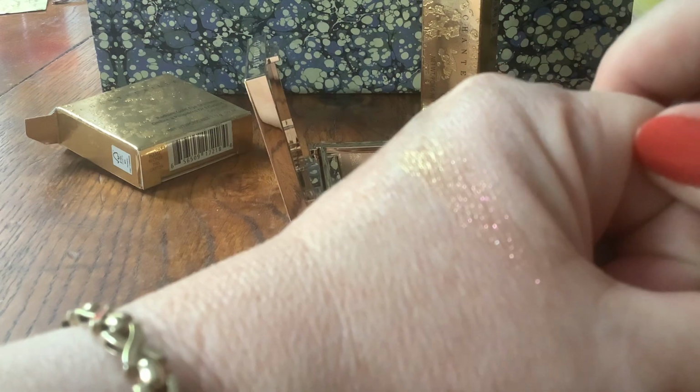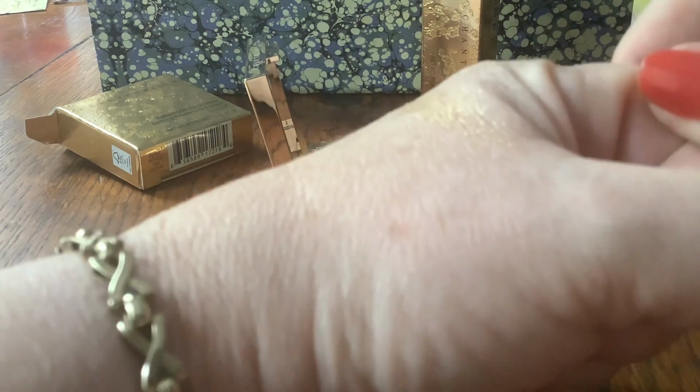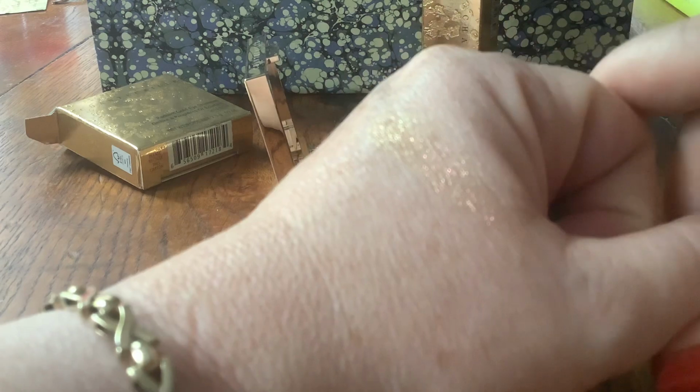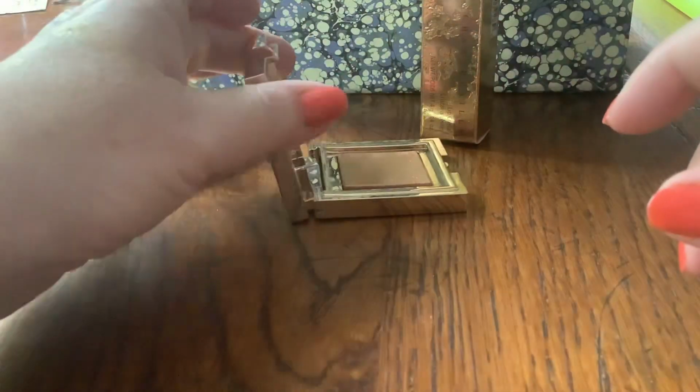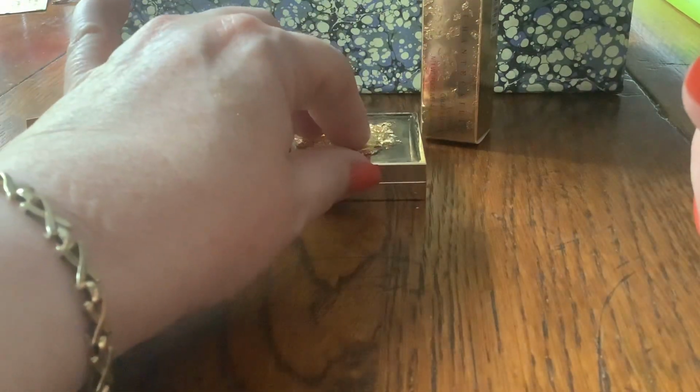You could use this on the cheeks, to be honest, couldn't you? It'd be quite bold as a highlighter, because it's a bit glittery. It's definitely a party shade, but I do think it's pretty. I'm going to say this was about £50, so it's ridiculously overpriced. I'll double check that, but I think so.